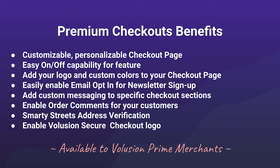You can add custom messaging to specific checkout sections. If there's something you need to explain to a customer as they're checking out, you've got the ability to put that text on a page and let them know. You can enable order comments for your customers. So if your customer needs to get back to you and share some information with their order, they can do that.